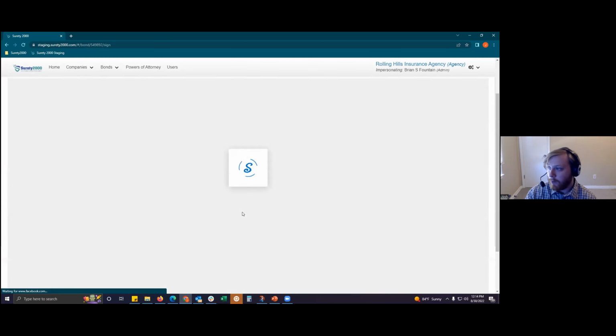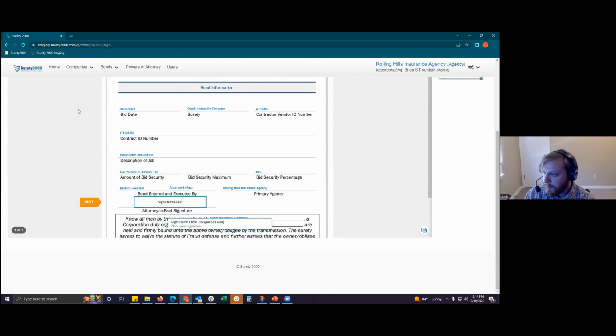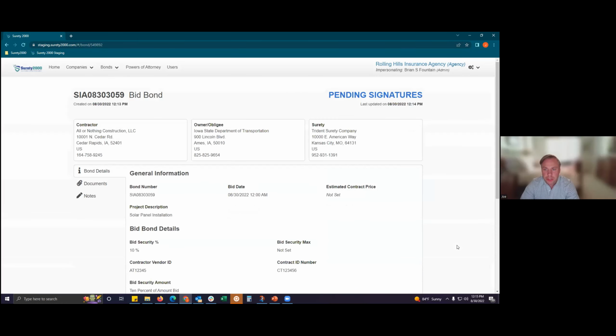Within the signing app, it will take them to our signing app called Sign Now, where they will get started. They'll click Start, and then click inside the signature field. As soon as they click inside the signature field and click Done at the top here, an audit trail of that signature is held within Sign Now, which includes the IP address of the user who signed, a timestamp of when it was signed, and the information around the logged-in user who signed at the time. So we track all of those things to make sure there's consistency with who's signing within Surety2000. There's a full audit trail, certificate of completion, and all of that security around it.